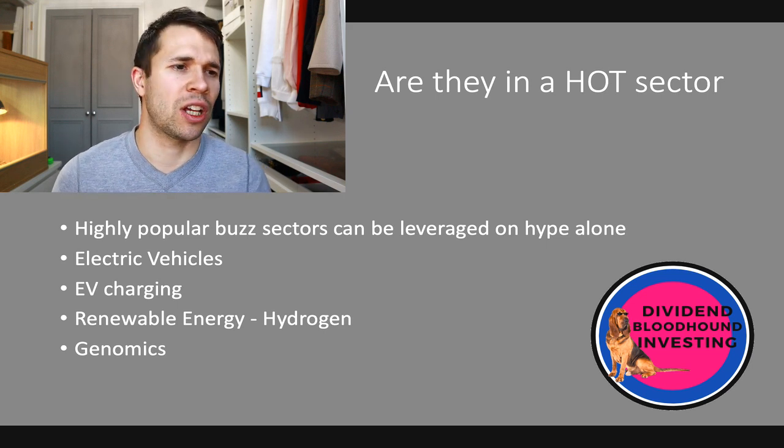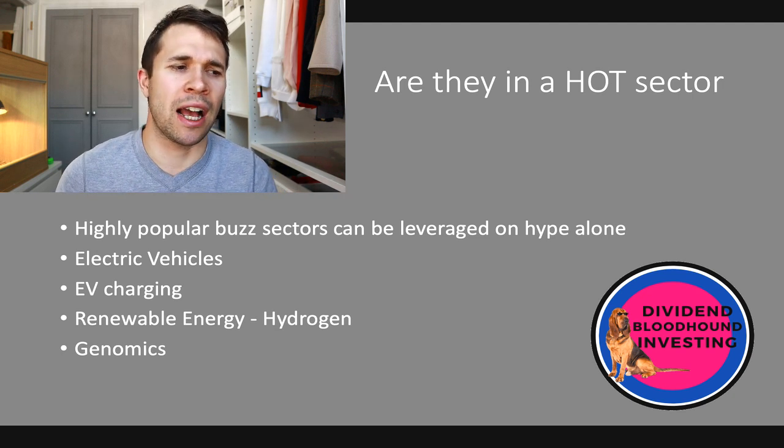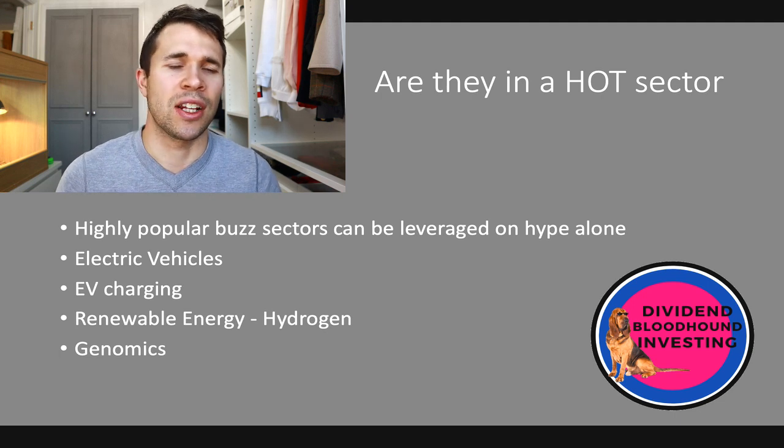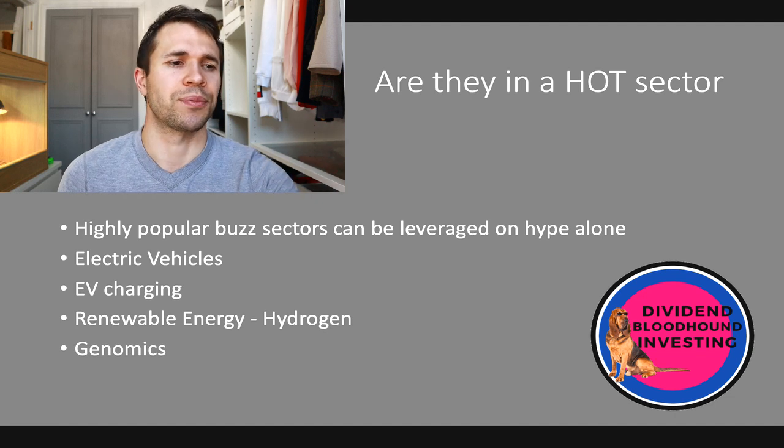So now we're looking at what to do to pick the best penny stocks that you can. And the first thing that you should look at is, are they in a hot sector? There is a particular buzz around a lot of sectors out there. Some of these include electric vehicles, electric vehicle charging or hydrogen, renewable energy and genomics. These companies command some of the biggest hype values amongst investors. Now if the stock that you're looking into is in that sector, then you've already got a little bit of an advantage, because straight away there's already going to be interest in this company amongst others, and you can already play that leverage straight away without having to do any more research.